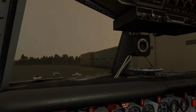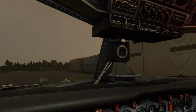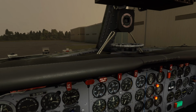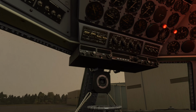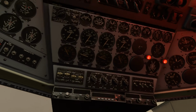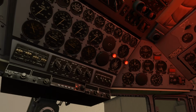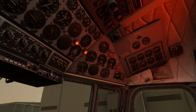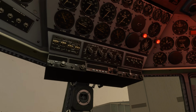Cockpit pre-flight completed. Voice recorder. Tested. Oil coolers and cowl flaps. Water in position. Fuel and fluids. Checked. Pressurization. Set. Manifold and duct pressure. Checked. Radios.